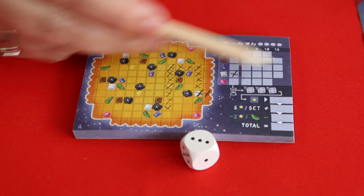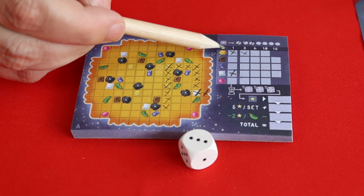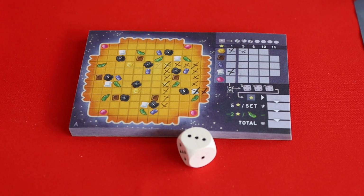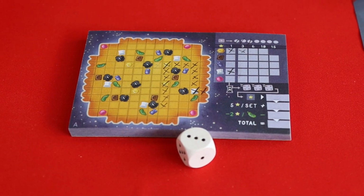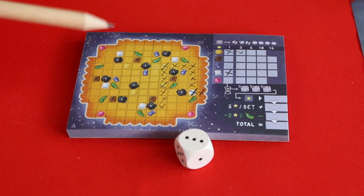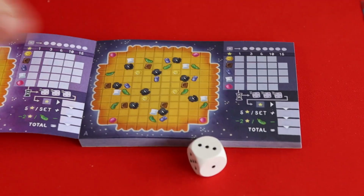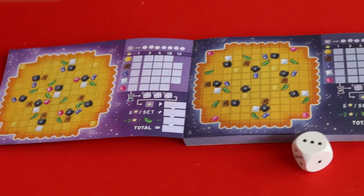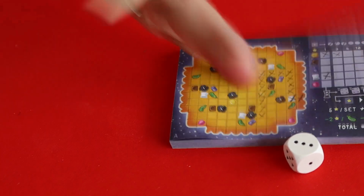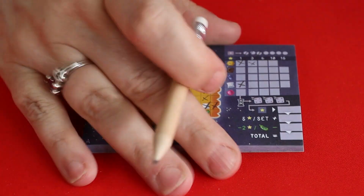So depending how far across you go, you get the points shown here. You're also going to get 5 points for each complete set of candies. And then -2 for your pickles. I quite like pickles, so I feel a bit cheated that they're minus points. There it go. So, and again we have a reverse side with some different stuff going on. So that is honeymoon. It's such a good pun, and we like that.